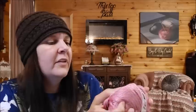So, remember, these were all in their luxury yarn section. So, ooh, soft. So this is 45% alpaca, 25% wool, and 30% polyamide. They're classified as a 3-weight.